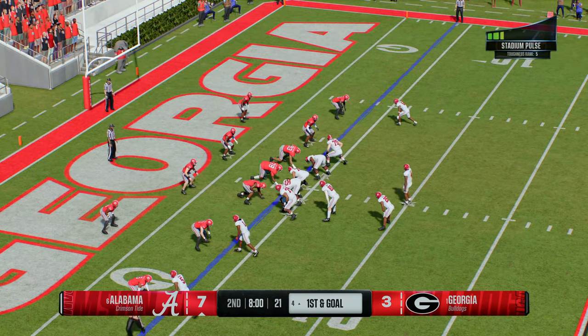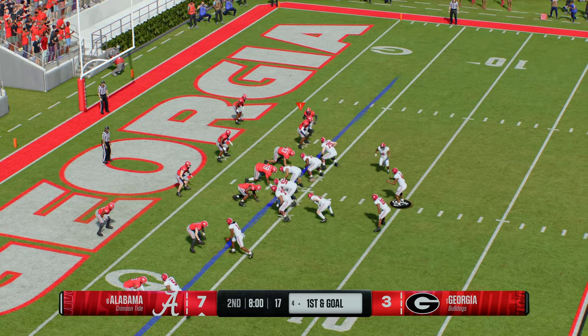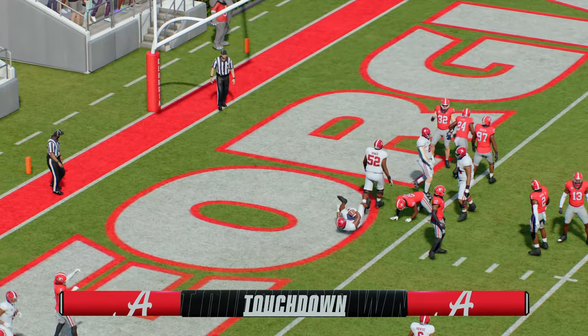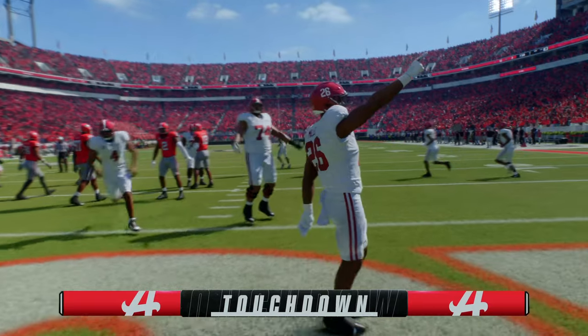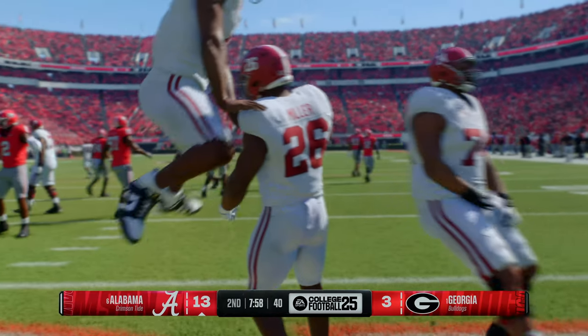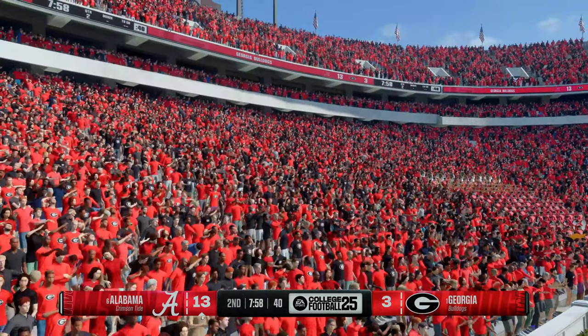Alabama's offense now lining up on first and goal. Handoff here from the shotgun. Fights his way into the end zone. Touchdown, Crimson Tide. Chris, it's a great touchdown run here by this back, but the continuity of this offensive line was on display, and that's the reason he was able to get into the end zone.